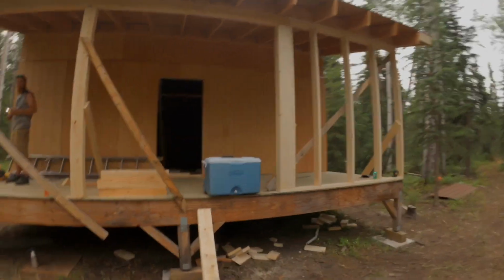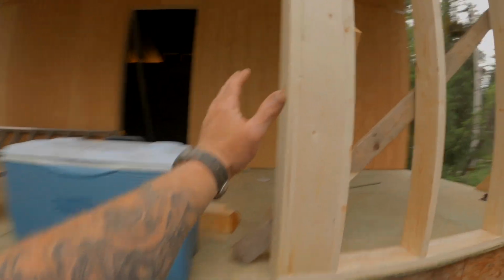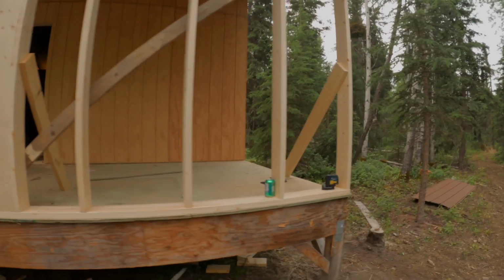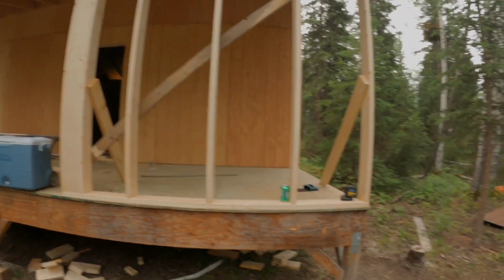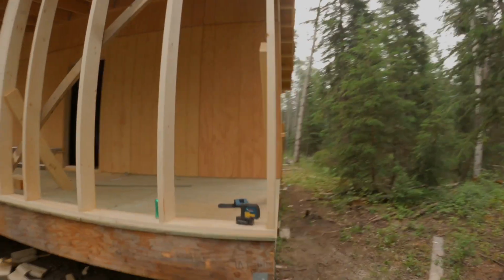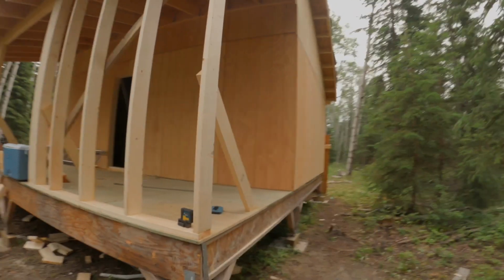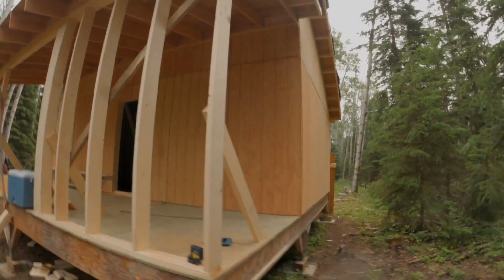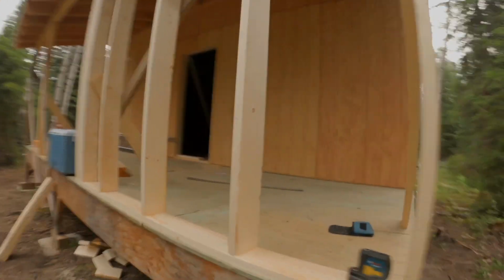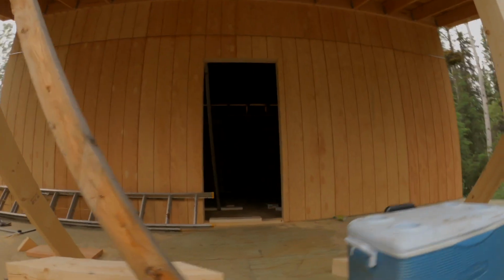So this wall, right, this will be a front porch right here, and then from this wall over will be the utility room with all the water stuff, because it's a dry cabin, so there'll be some water storage and propane, hot water heater and pumps and things like that. Battery bank will all be in this room, and then the main living area will be inside that door, but we're not going to go in there because I don't have lights right now.